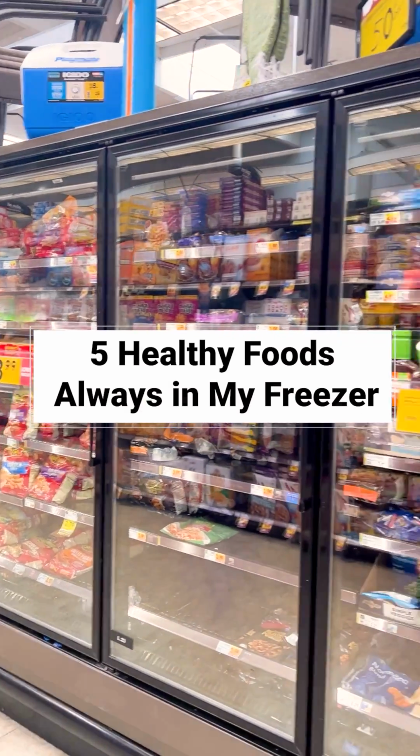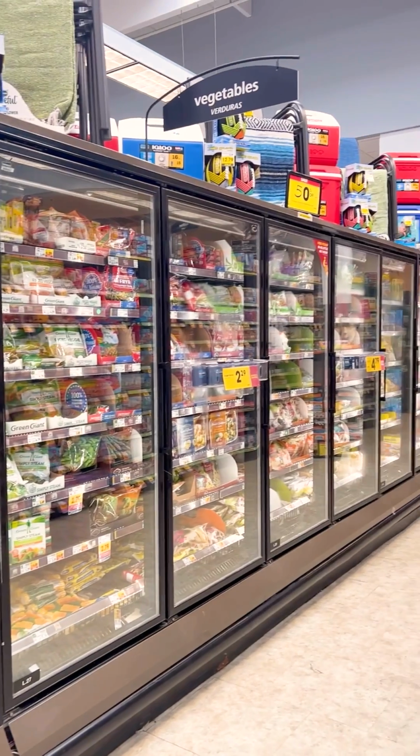I always keep smart staples in my freezer for easy meals and snacks. Here are some of my must-haves, plus a special freezer snack hack.